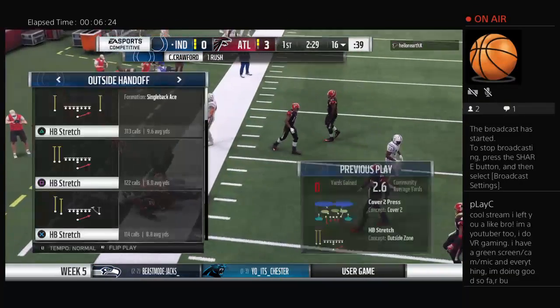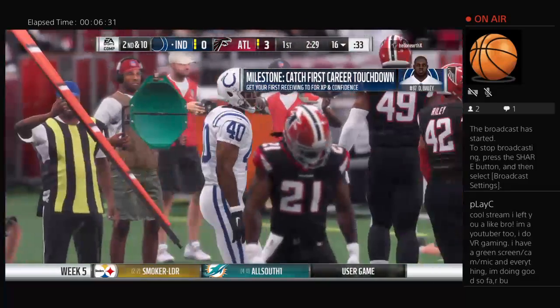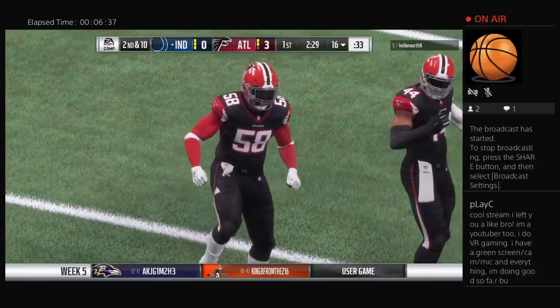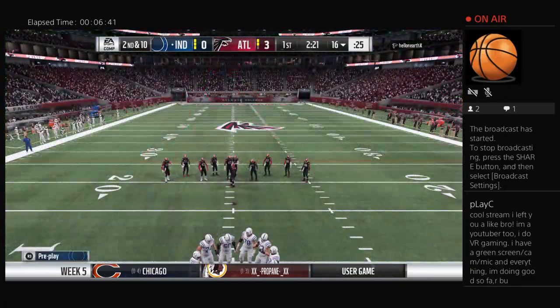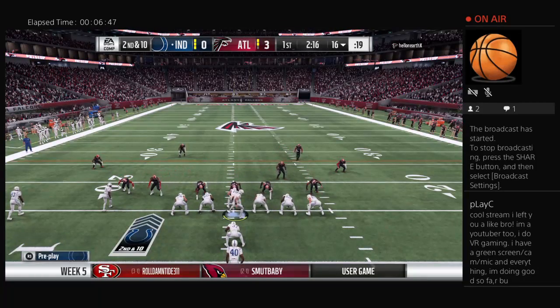No gain on the play. It'll be second down. And that run was memorable for only one reason. There was absolutely no place to run with the football. No gaps, no creases, no gain. Ten yards still left on second down. Check. Here we go now.